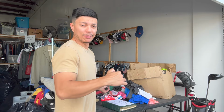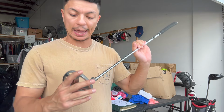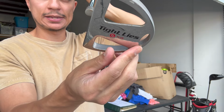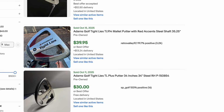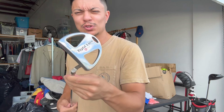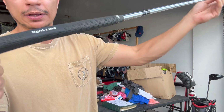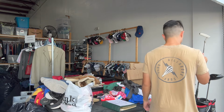We ended up getting another golf club from a different location. This is Adams Golf, I believe, Tight Lies, a little putter here. It's actually a left-handed putter. We paid $3 for this. I believe this one goes between 30 and 40, if I'm not mistaken. Nice little putter on a Tight Lies grip. Great condition, can't go wrong with that. On to the next.